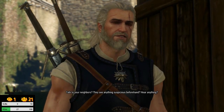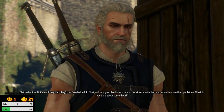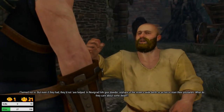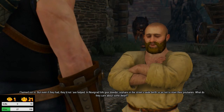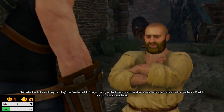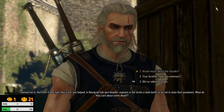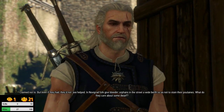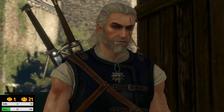Talk to your neighbors. They see anything suspicious beforehand, hear anything? What about the dogs? Claimed not to. But even if they had, they'd not have helped. In Novigrad, folk give bleeding orphans in the street a wide berth so as not to stain their poor lanes. Or do they care about some dwarf? Your brother have any enemies? Anyone dislike him? Threaten him, maybe?